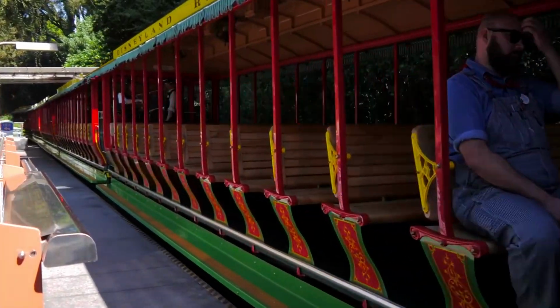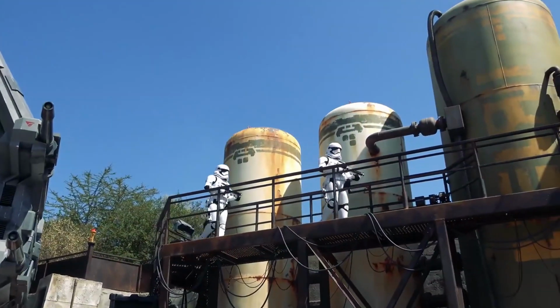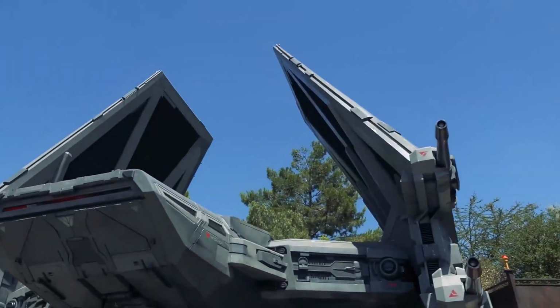And here we are at the station. Great job. Okay, let's head into Galaxy's Edge and take a spin on Rise of the Resistance.